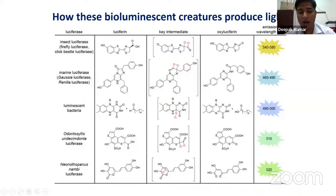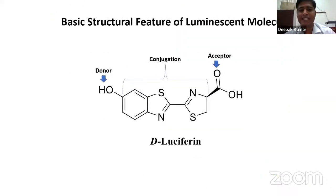There are around 1000 species which give light like that, and they emit light in various wavelengths. If you look at the common feature present in all these molecules, there is a donor group, then a conjugated system, and then an acceptor group. Acceptor means an electron withdrawing group, and the donor is an electron donating group. This is the system present in every luminescent molecule. If any part of this system is disturbed, like if you remove a donor from here and create an acceptor here, then fluorescence will not happen. So this is the basic moiety present in each and every fluorescent molecule.